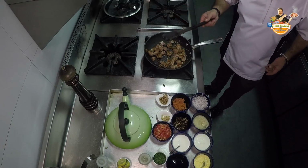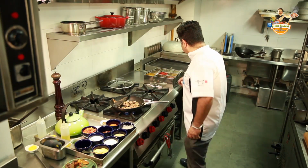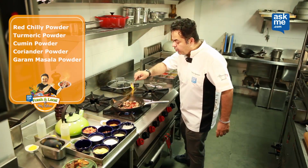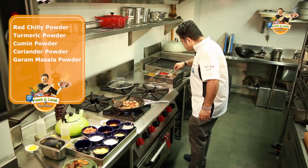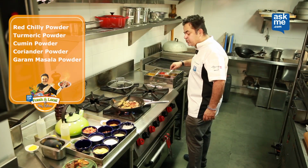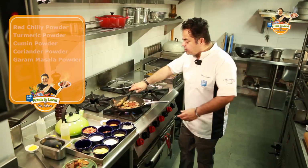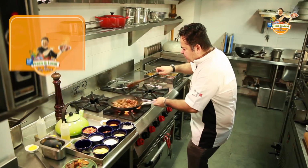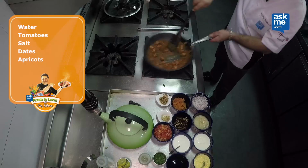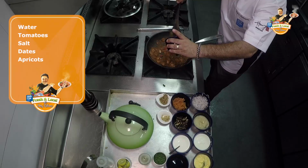Next, I'm going to be adding some nice powdered spices into this. I've got a bit of red chili powder, some turmeric powder here, some jeera, some coriander yani ke dhania, and I've got some garam masala powder as well. So now these spices are nicely done. Just a touch of water in this and give this a nice mix. A few chopped tomatoes into this.